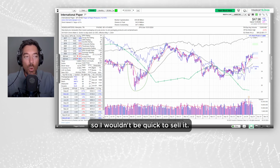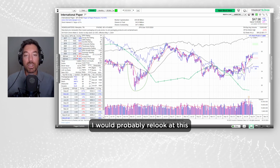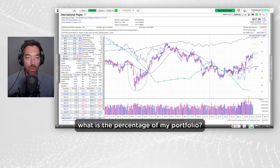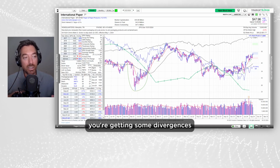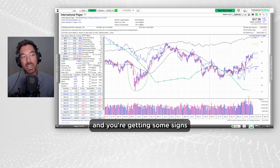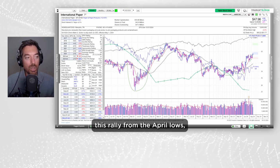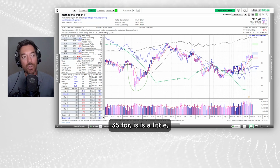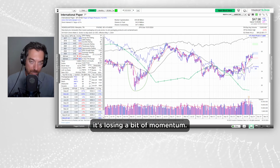So I wouldn't be quick to sell it, but you're up good. I would probably relook at this and say, what is the percentage of my portfolio? Do I need to rebalance it a bit lower? Now, I will say technically you're getting some MACD divergences and some signs that maybe this rally from the April lows, when it was around 34, is losing a bit of momentum.